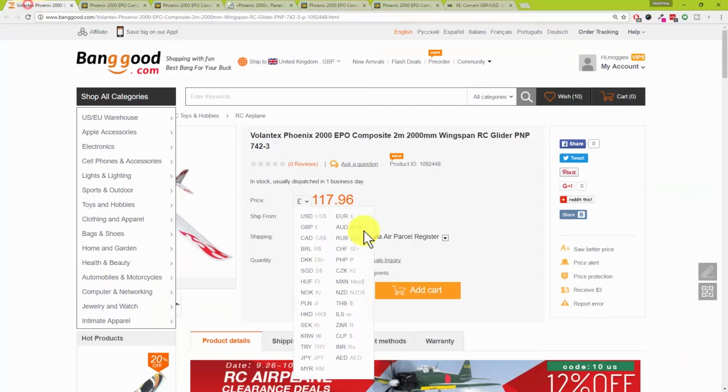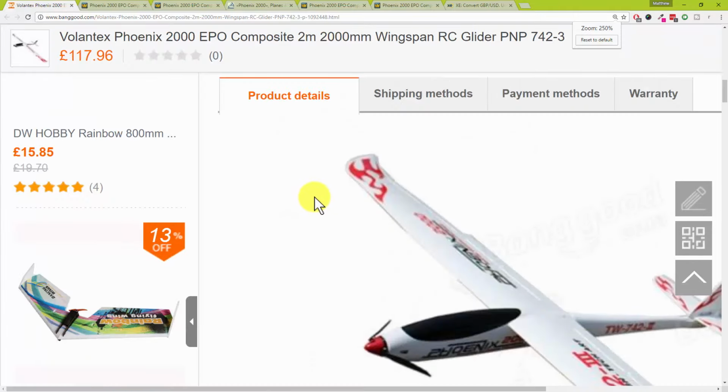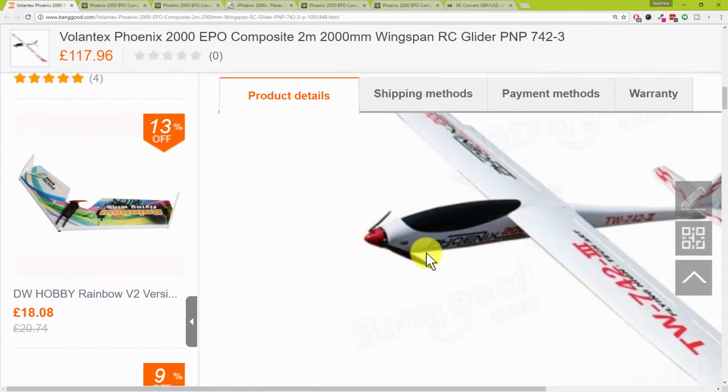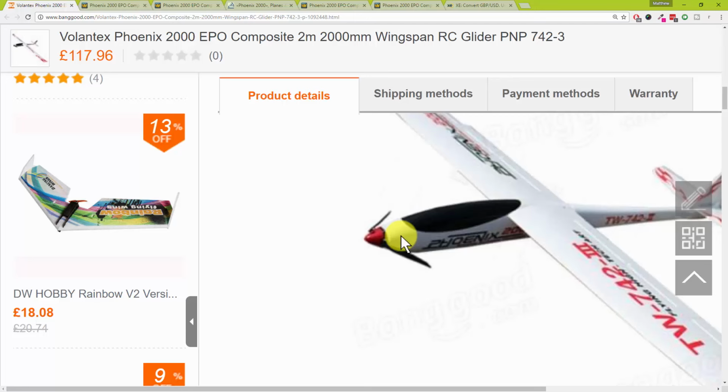And I wonder if we got it on the Banggood side. Yes, there we go. And in fact, I'm just going to zoom in just to make the point to you. You do need to go a bit careful with this one because there isn't very much ventilation for the motor. And I can tell you, I've already burnt out one motor on my Phoenix 2000, which was a combination of me putting an 11x7 prop on it and too much for a smaller motor, and I've completely fried it. In fact, I think I've still got the burn mark on my thumb where I touched the motor because I cooked it too good. But that aside, brilliant model.